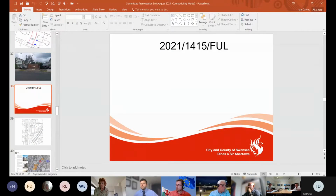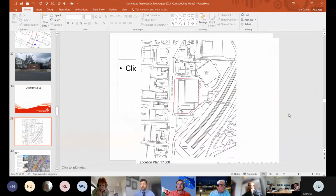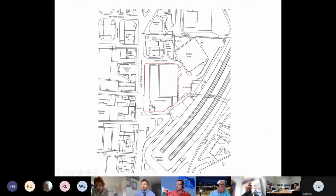So this application is on the agenda as it's a major development that meets the threshold for referral to committee in the Council's constitution. In terms of updates, we didn't have any to report at the time of producing the update sheet yesterday. There's a couple of things just come to our attention. Firstly, there's one minor error in the report on page 152.